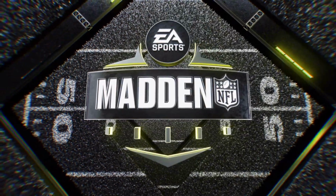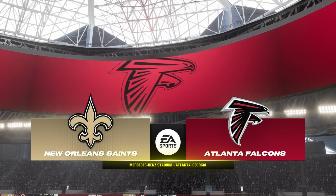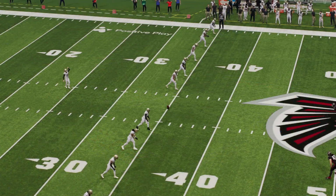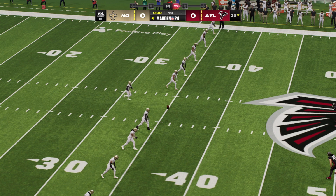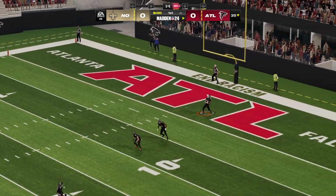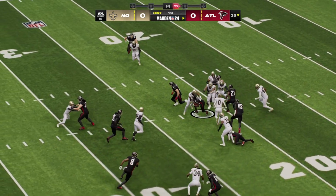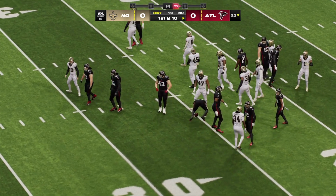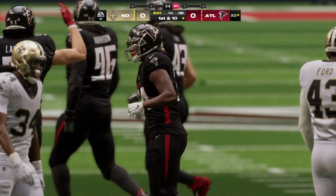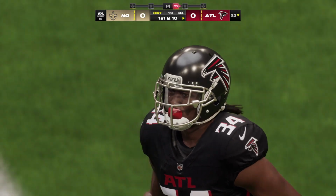First opened in 2017, there's a look at the beautiful state-of-the-art Mercedes-Benz Stadium here in Atlanta, GA. Today we've got an NFC South matchup as the New Orleans Saints take on the Atlanta Falcons. Returning from his end zone is Ray McCloud, and ultimately he cannot get this out to the 25-yard line as he's dropped at the 23. Atlanta now coming out on the field.